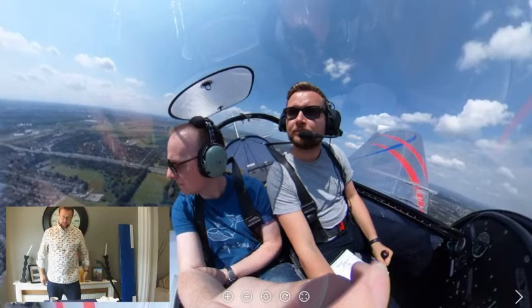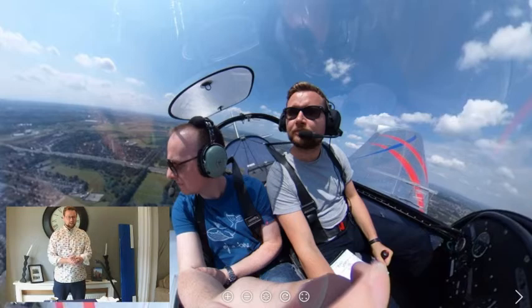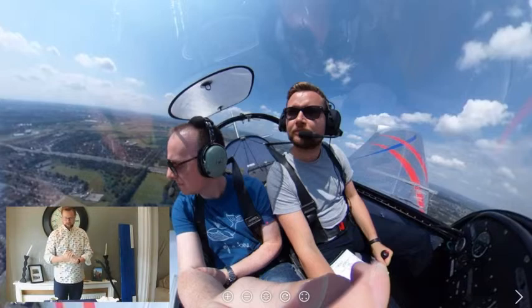Now, the aeroplane I fly is a lot smaller than the aeroplane that my granddad flew. I fly a little microlite, and here I am taking Ian, who is a good friend of mine. He was the one that I did the Lego Man thing with, if you watched that episode. Here I am taking him for a flight around Manchester.